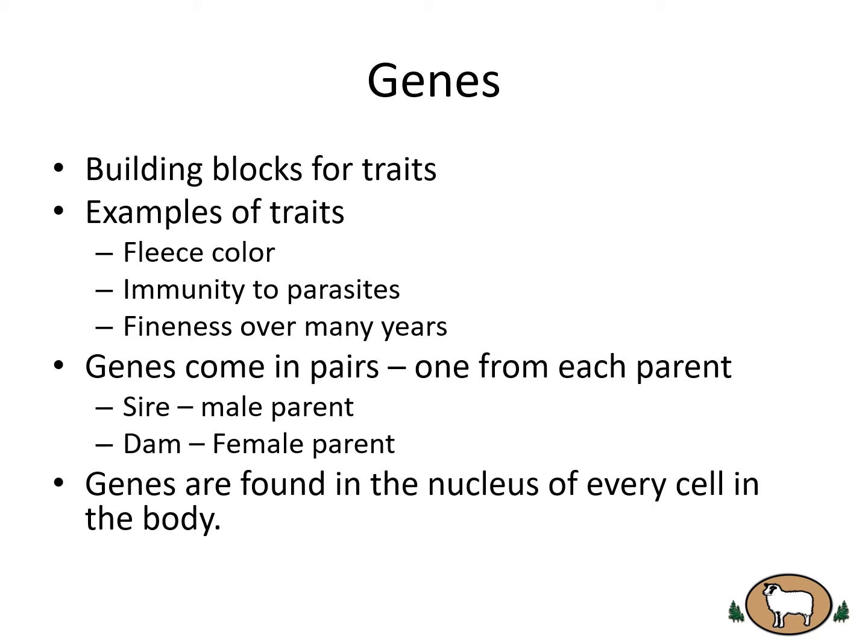In the sheep vernacular, the sire is a male parent, and we use the word dam to refer to the female parent. Genes are found in the nucleus of every cell in the body. They actually are combined to form chromosomes. Depending on where they are in the body and what role those cells are playing, certain genes will be turned off or not.